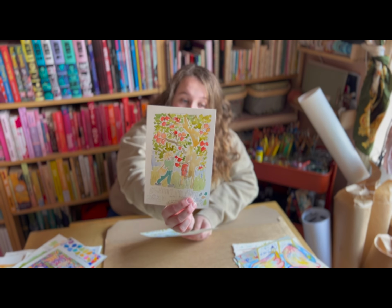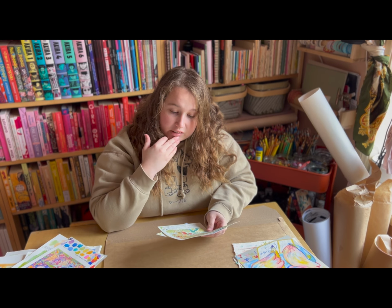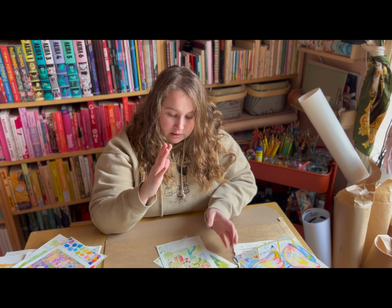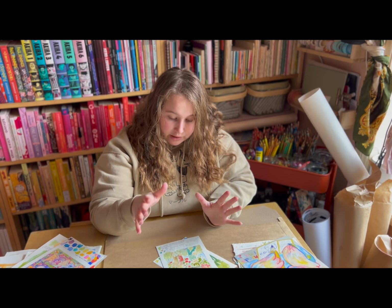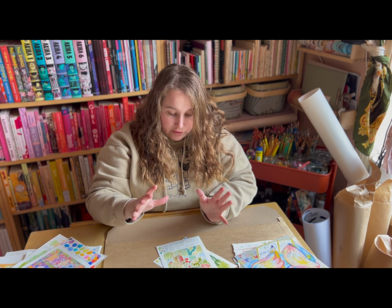This one is an on-location painting from Mother's Day at an apple orchard. We went to an apple orchard for this year's Mother's Day. It's a location I chose. I really wanted to paint it. I like how picture booky it is because it's also got my son picking apples in it. So I think it shows that I can draw from life.